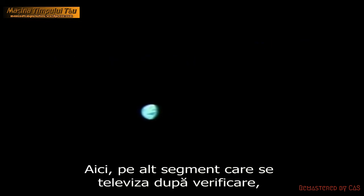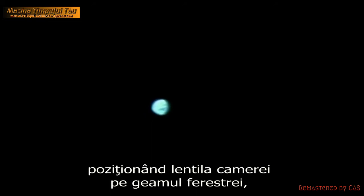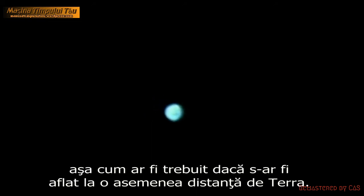Here, during another segment, also intended to air after review, Neil Armstrong falsely explains to the viewers how the shot is attained by putting the camera's lens to the window's glass, as it would have to be if they were the claimed distance away from the Earth.